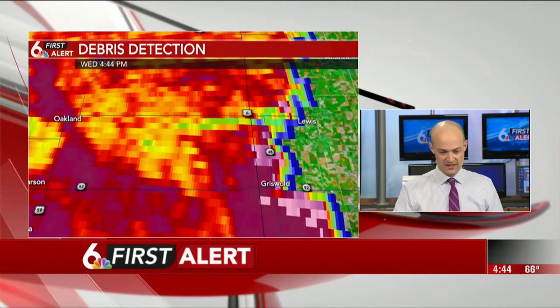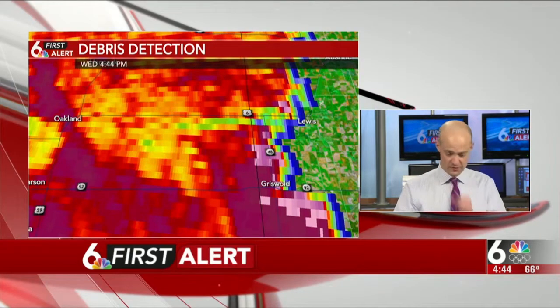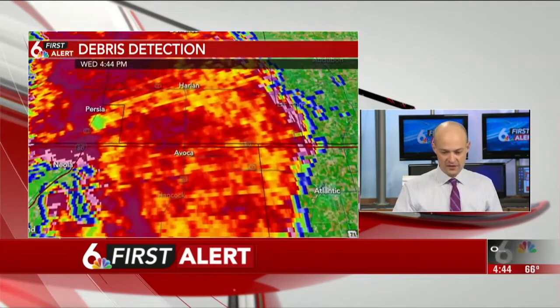And regardless, we've had some reports of 80 to 85 mile per hour wind gusts in some of these, and there we are. There could be just a wide swath of a debris signature right in there, east of Oakland, moving to the northeast as well. So we have that. We have this one back here near Persia, and the radar just keeps updating as these storms move through it.